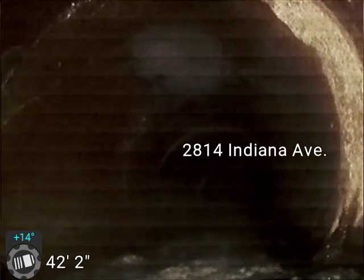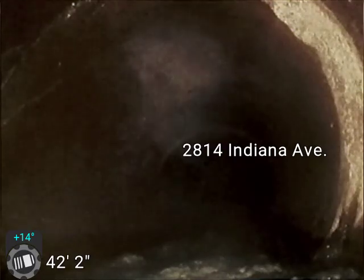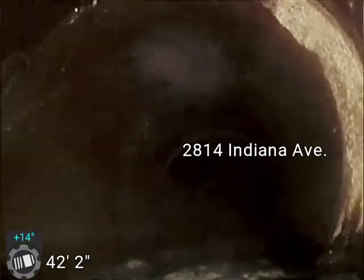Alright, so yeah, there's a main that runs through the backyard. So the tap is actually in the neighbor to the left. It's in their backyard if you're facing the house again. So, yeah, pretty strange. But not uncommon. They took the shortest route. The problem is that it's about 10 feet deep.